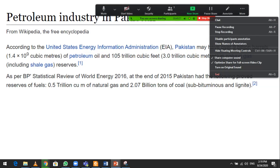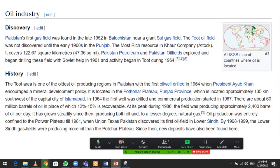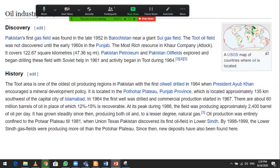Okay, history of oil discovery and recovery. Pakistan's first gas field was found near the Jamshoro gas field. The Toot oil field was not discovered until the early 1960s in the Punjab. Pakistan Petroleum and the Pakistan oil field explored and began drilling these fields in 1961, and activity began during 1964. The Toot area is one of the oldest oil producing regions in Pakistan, with the first oil well drilled in 1964 when President Ayub Khan encouraged a mineral development policy.